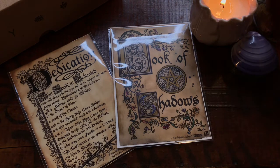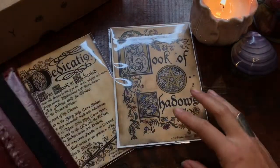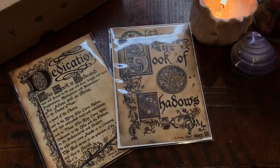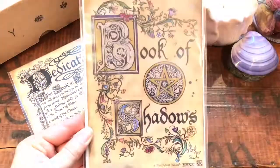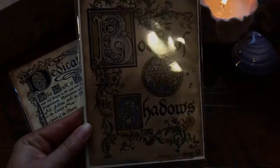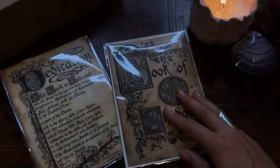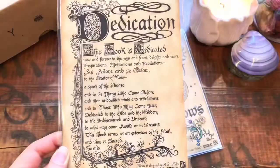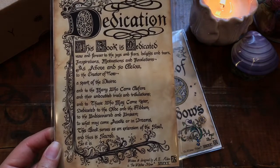So with the book that we have here, we can place these two items inside, and so I think that is just an extra special touch. And I love the artwork of A.E. Alden. I think she does a fabulous job. And oh my goodness, this dedication page. Oh, I'm just sorry, I'm geeking out.